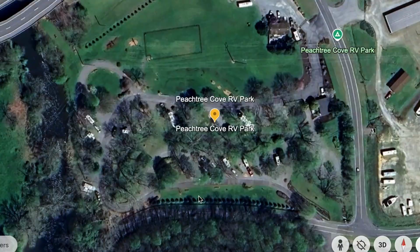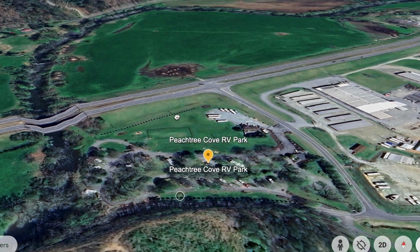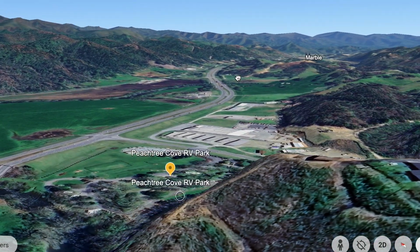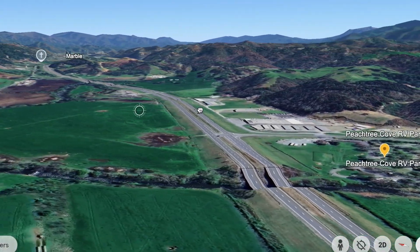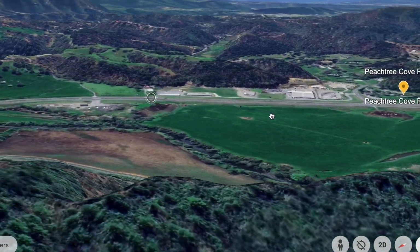This is Peachtree Cove in Marble, North Carolina. Marble is situated in the Appalachian Mountains and is part of the Great Smoky Mountains region. It is in close proximity to the towns of Murphy and Andrews, making it a quiet area with scenic mountain views, rolling hills, and forests.